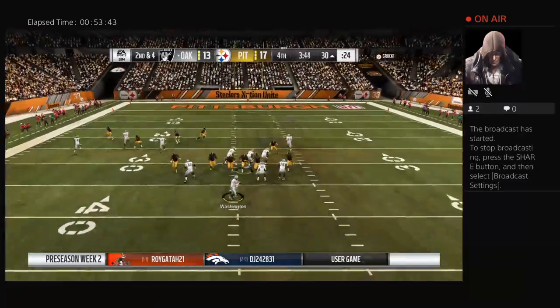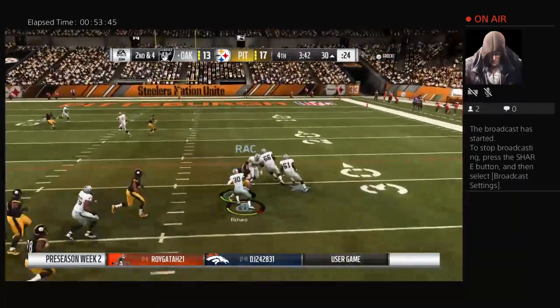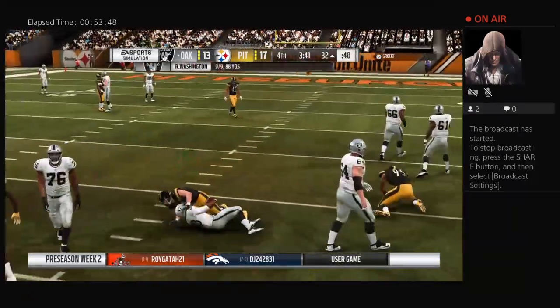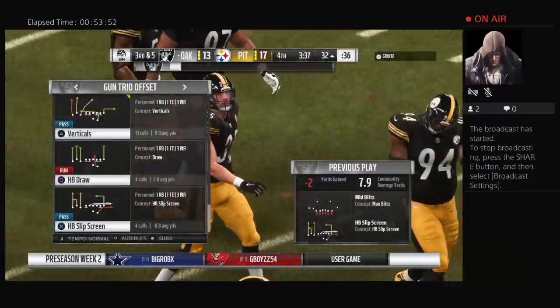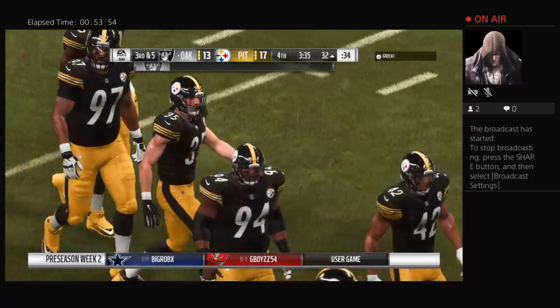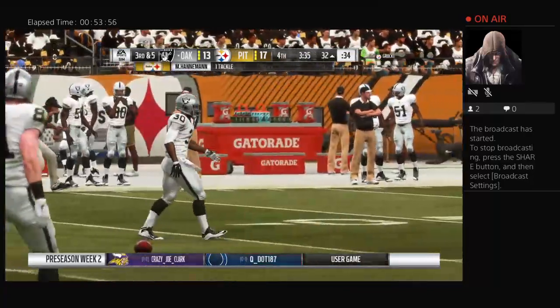To throw on 2nd down. Washington. Oh, it's a screen pass. That's complete, and he'll lose yardage. Brought down at the 32. Call it a loss of 2 on the play, and that'll bring up a 3rd down.